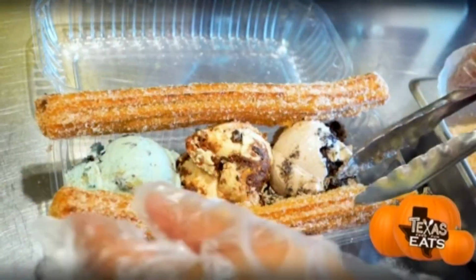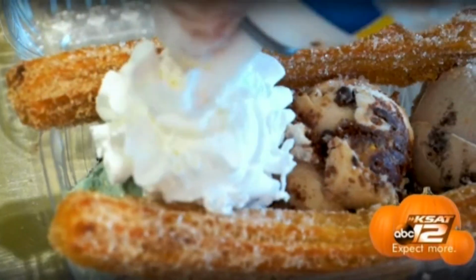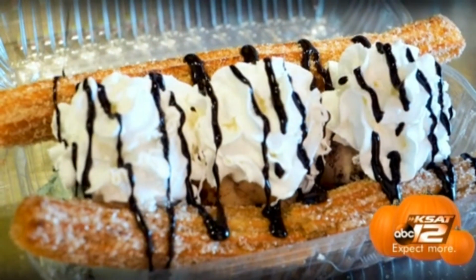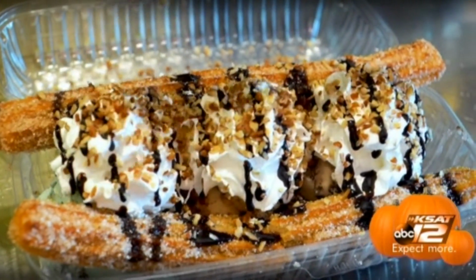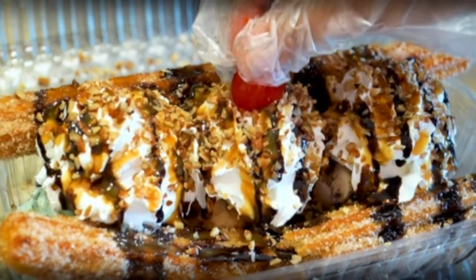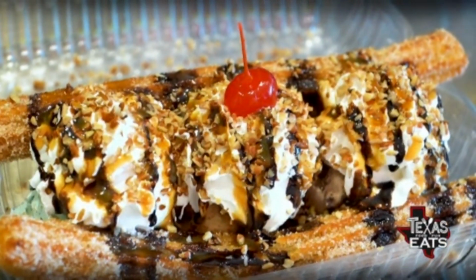The churro split comes out with 3 different kinds of ice creams that you can put in the inside, and you get to pick whatever ones you want. And there's a lot of flavors out here that they're making from scratch in the back. You get it loaded up, whipped topping on there, cherry on top as well, a little bit of syrup, and some cajeta is actually inside of the churros themselves. I mean, delicious stuff, great bites, and super sweet if that's what you're looking for.